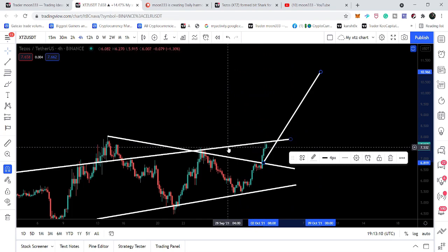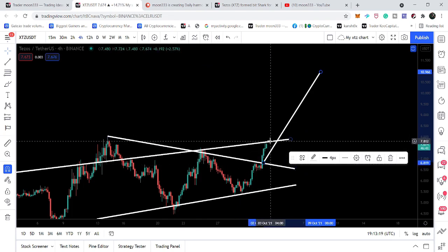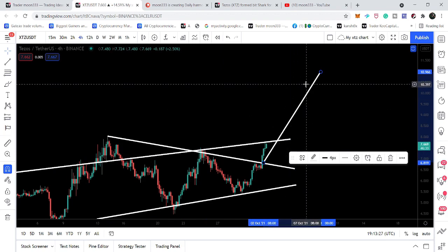So this can be our immediate target, and I'm expecting that soon it will also break out this resistance as well. So if you did not buy XTZ, for example, on my previous call, or even you're not able to buy it after this breakout, then you can wait for this next breakout, and once the price line will break out this resistance, then you can place your buying orders and you can set your sell targets here for the immediate short term at $10.90. So this was the update so far.